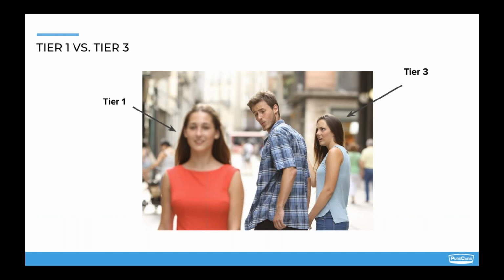So just like this boyfriend in this image is getting distracted by the new girl, it's tier 1 that goes in and captures people's attention. But like I was saying, it's tier 3 that is actually going to do the heavy lifting. It's that girlfriend that's actually going to bring more substance in his life. So just like the girlfriend in tier 3, these are going to be the micro moments that truly guide a consumer to their full purchase.